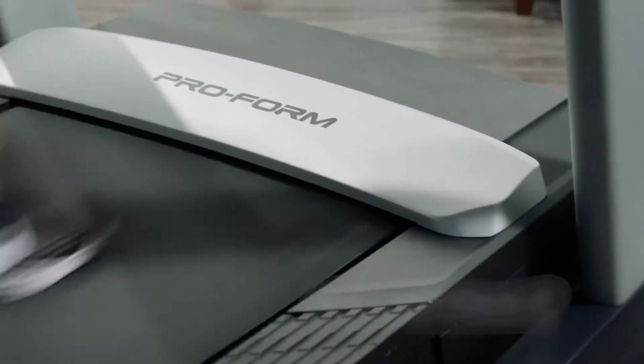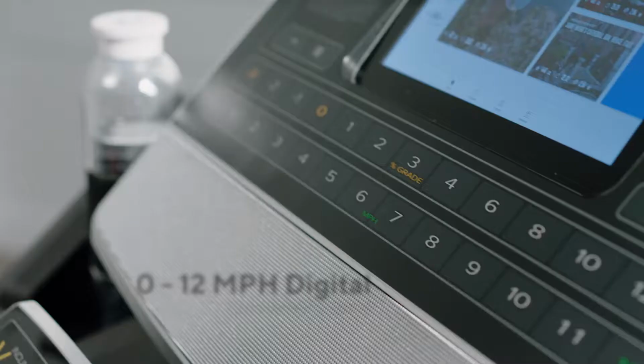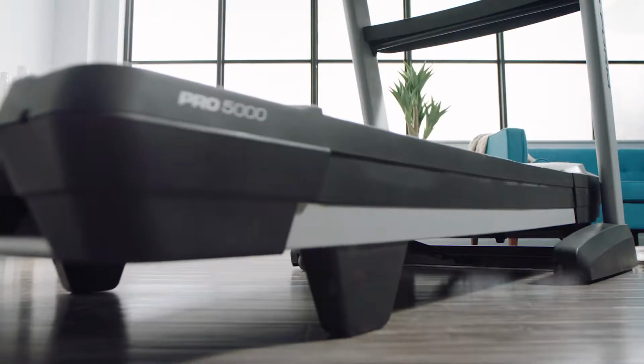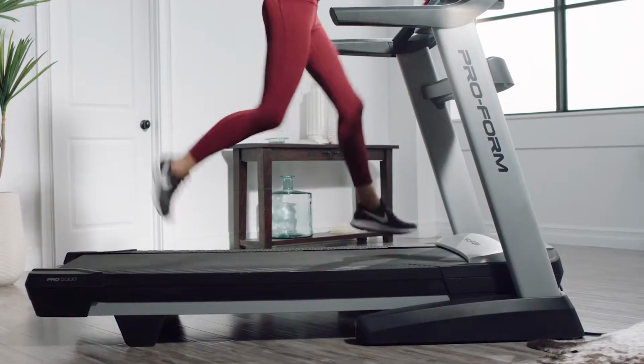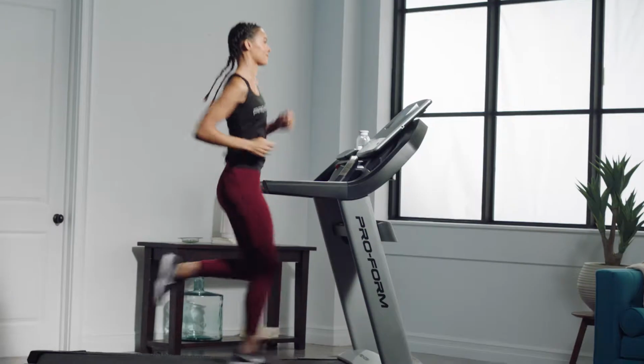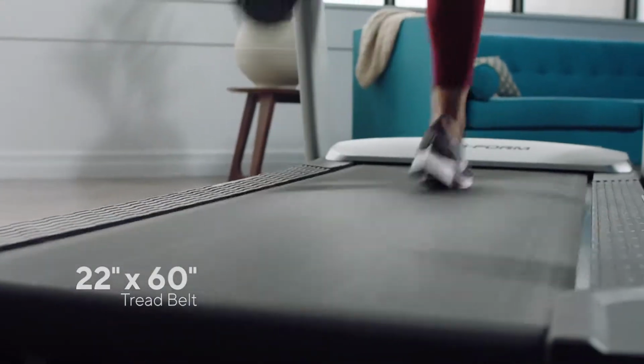And with a powerful 3.75 continuous horsepower motor, adjust the speed between 0 and 12 miles per hour and the incline all the way up to 15% or down to negative 3% with the ease of pushing a button. And for those longer workouts, the ProShock cushioning system will help you stay comfortable. With the large 22 by 60 inch deck, you'll always have the space to run with full natural strides.